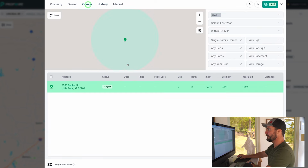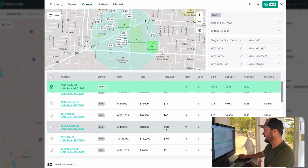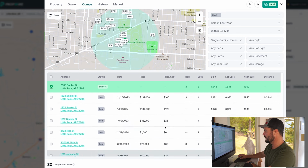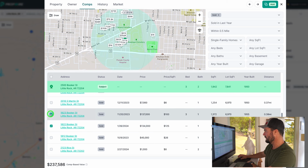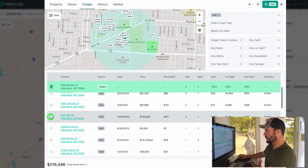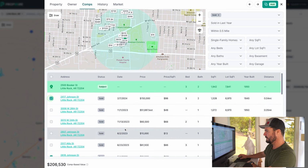Let's go ahead and look at some comps real quick just to get our head around that neighborhood. So we're kind of in this little area here. What I like to do real quickly is look at half a mile, sold in the last year. I'm just trying to get my head around it. I'm not going to spend a lot of time, but I want to find the highest sold price per square foot. So if I look here, okay, here's a 125. That's actually on Booker. Here's $100 a square foot. Here's a 120. Here's a 101, another 101. Maybe I'll grab this 98.